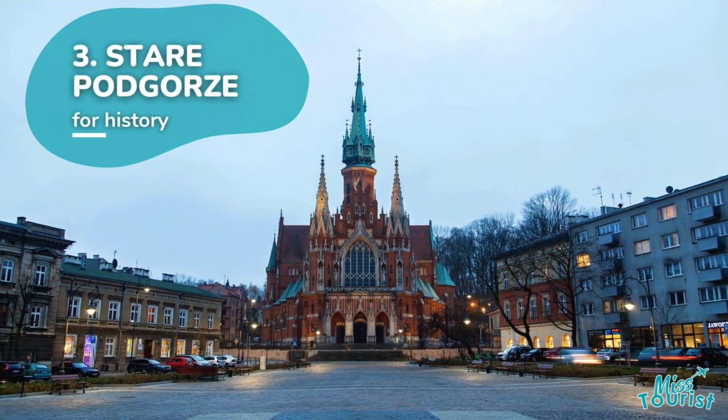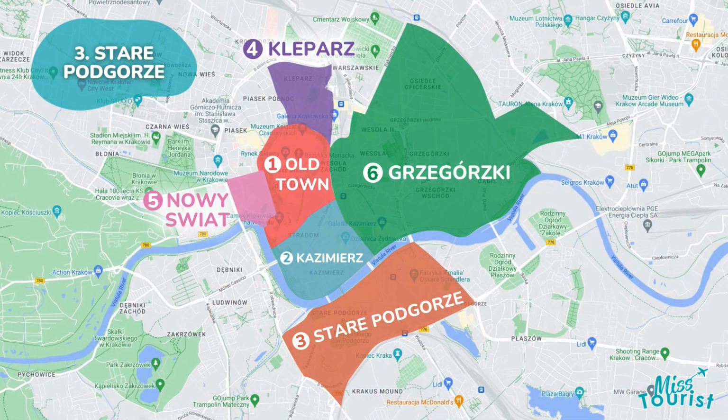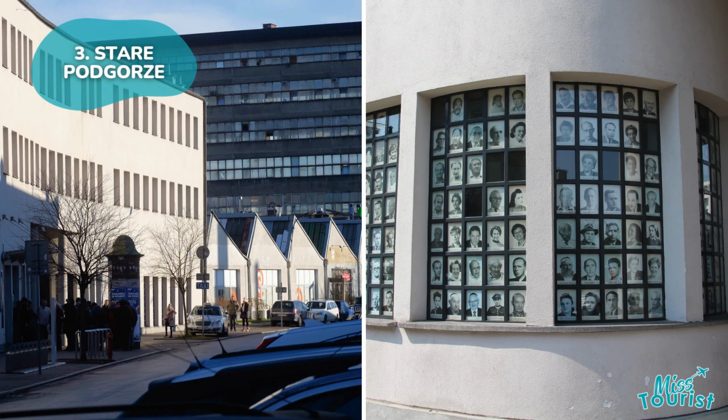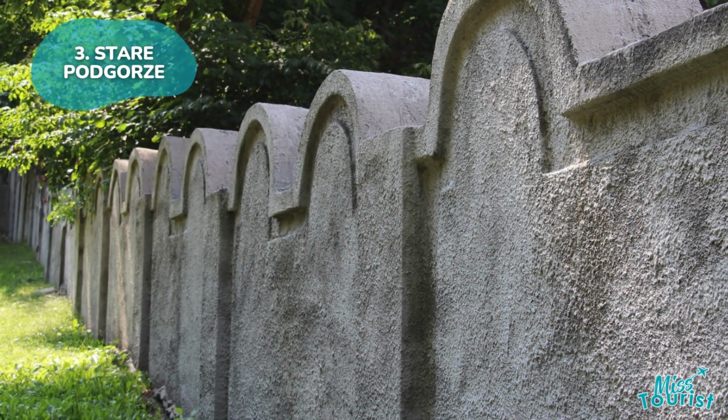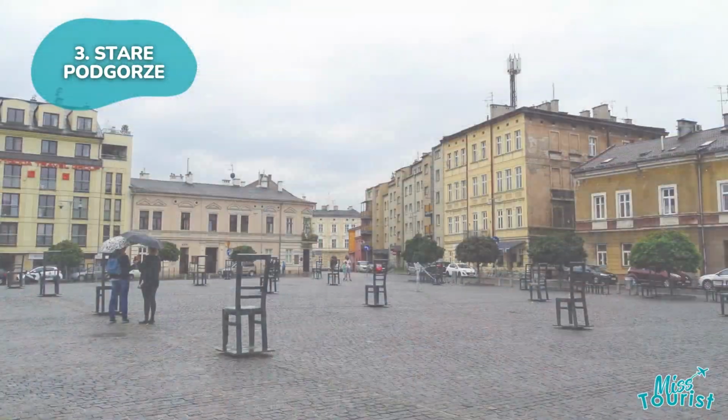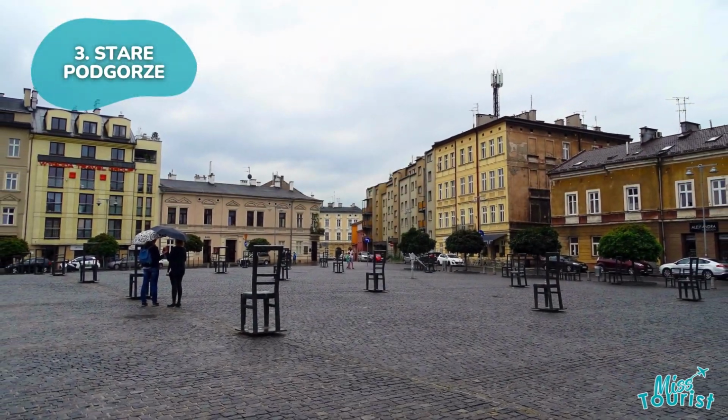3. Stare Podgorze. Across the Vistula River, this historic area is known for landmarks like Oskar Schindler's enamel factory and the fragment of the Ghetto Wall Monument. Ideal for history lovers, it offers a look into World War II-era Krakow.